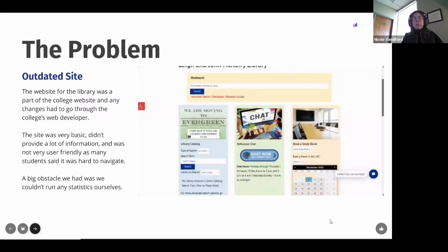Students had navigation issues because what's not shown here in the very top right corner of the web page was an Explore More that had a drop down of where everything on the site was. And students never saw the Explore More button. It was a very tiny font. It wasn't very friendly on a mobile device, and things like that. And one obstacle we had is we could not run our own statistics. We could not track what pages were being read, what our standard monthly statistic was, and things like that. We always had to request that through a web developer, which just stagnated the process.